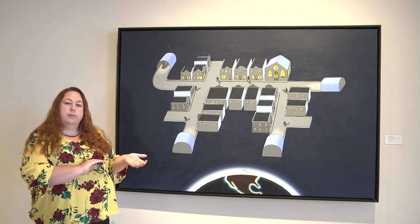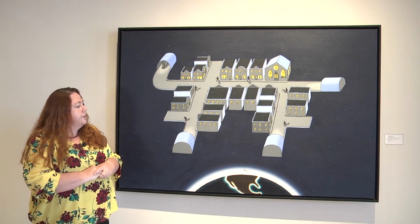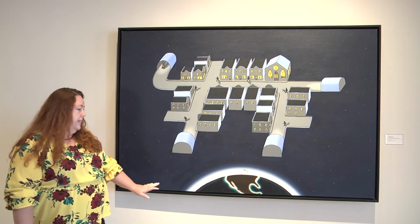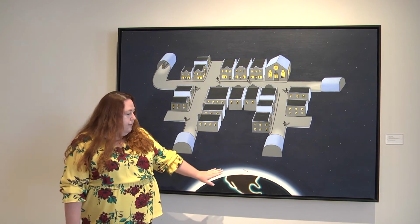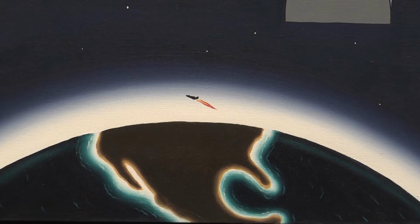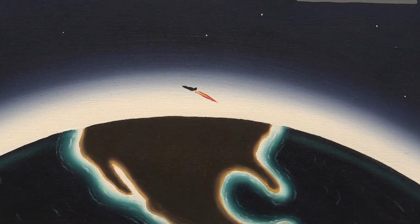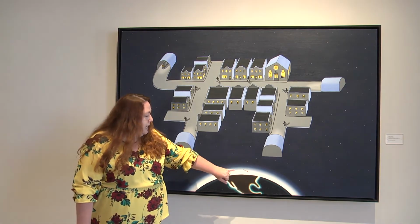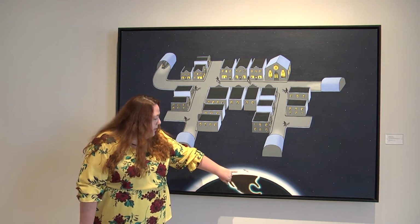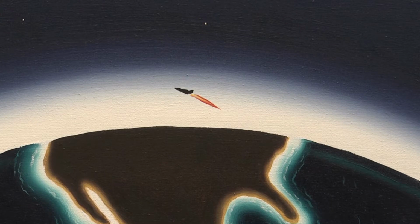And we're going to talk a little bit about the artwork itself and then how we relate it back to our state's history. So first, when we're looking at this artwork, we can see that in the foreground, which is the very bottom of the painting, we have what looks to be the Earth, and we can actually see the United States, most of the southeast. And that's a nod to his growing up in Alabama. And then we have this little tiny thing right here, and it actually looks like an airplane or a rocket that has fire shooting out of it, and it's leaving Earth and heading towards the space station.